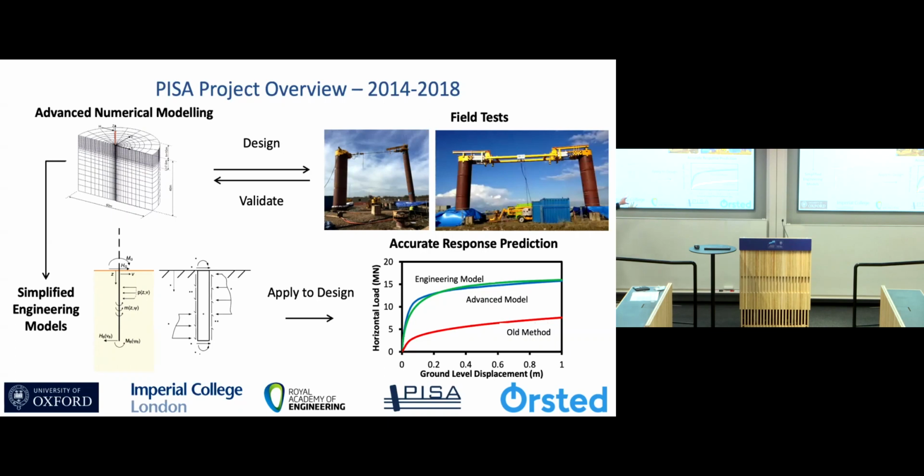It was multifaceted. It involved a team in Oxford and a team at Imperial College, which I led. And what we did were, at the core of it, scale model tests of these foundations. Unfortunately, the video doesn't show, but we were able to load models of these foundations together to understand how much load they could take.